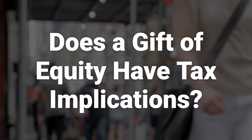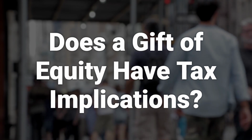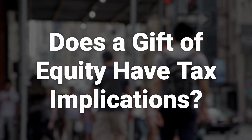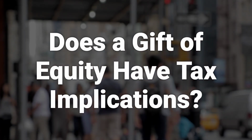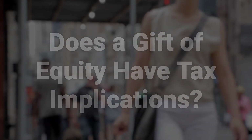Yes, for the giver it can have tax implications, counting against the annual gift tax exclusion or the giver's lifetime gift tax exemption. A gift of equity is not directly taxable for the recipient but could incur higher capital gains taxes later on.